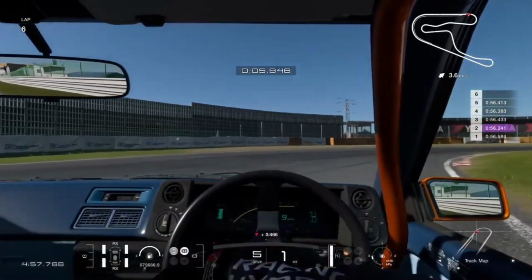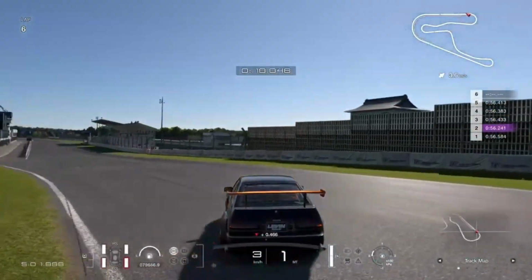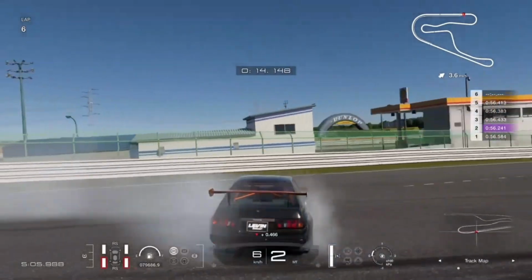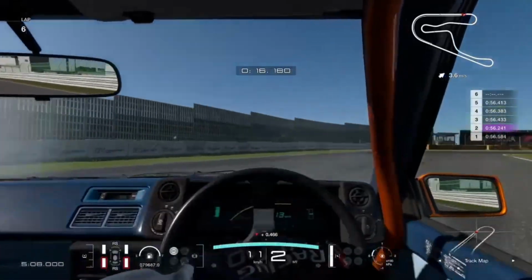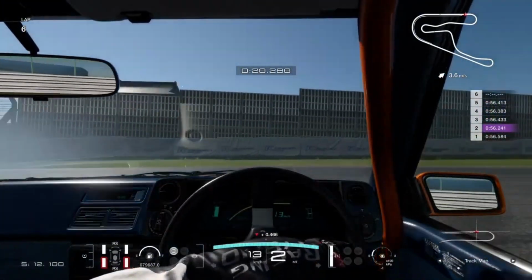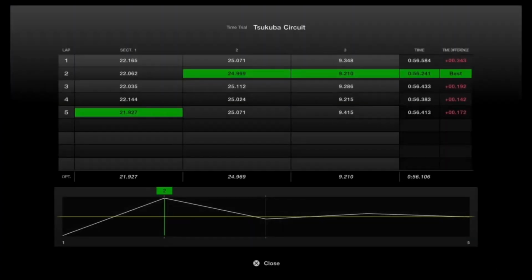And one thing I can show you guys that she can do. There we go. Even 300 horsepower is enough to do some donuts with even slick tires. So we did a 56.2. I'm actually very impressed with that. But this is not the big test.